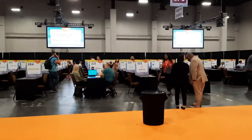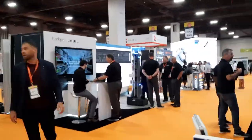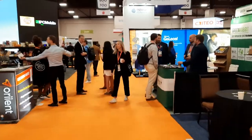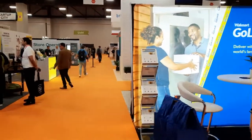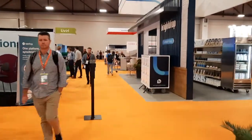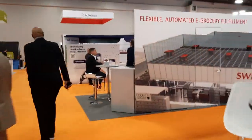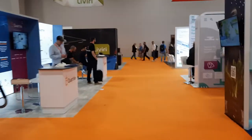Hosted meetings area. Retailers really like it, apparently. Jabil have their Badger scanning robots. Big team out. Sai Schaefer here today as well. And of course AutoStore as well, and hosted by Swisslog. But they also have their own stand.